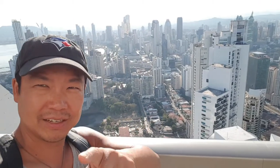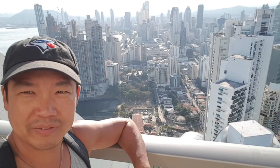Panama City. From the 66th floor at Panavera at the JW Marriott.